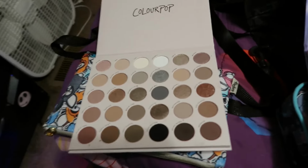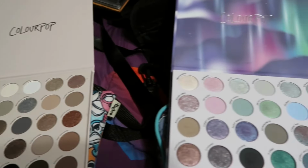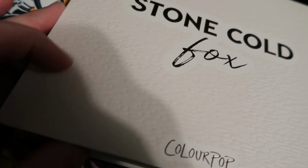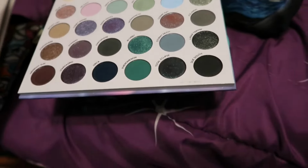Alright, so this was in one of my boxes that I've been storing extra makeup. Here, this is Stone Cold Fox from ColourPop, I love the texture. Don't know how well the camera's picking it up. There it goes, it's picking up really good. Colors are super pretty. And this one is Aurora Struck from ColourPop. Since I have Faded to Hue in here, this is the first thing I've got from ColourPop. I figured I would put three of those together.